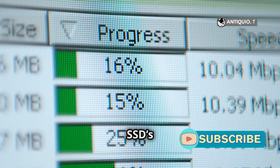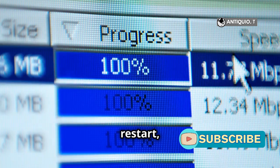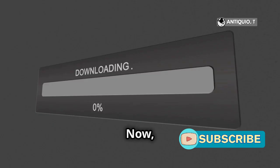Finally, check your SSD's disk load. If it's maxed out, Steam won't fly. Quick recap: clear cache, change region, lift limits, restart, check connection, boost priority, and keep your SSD running light. Now go download those games.